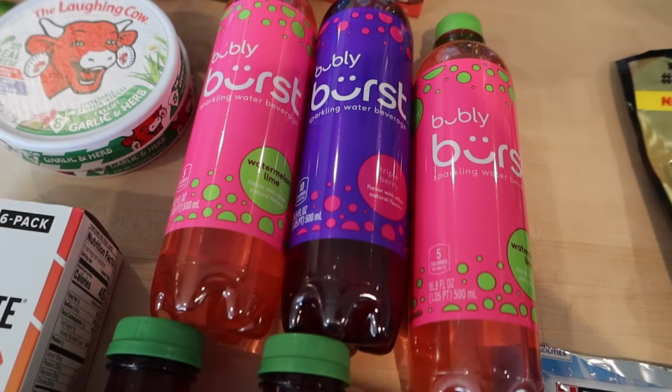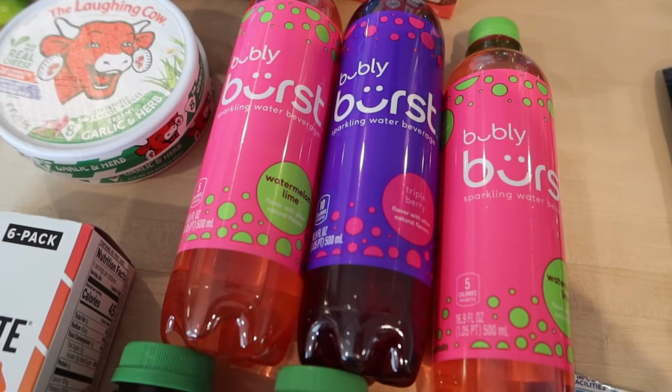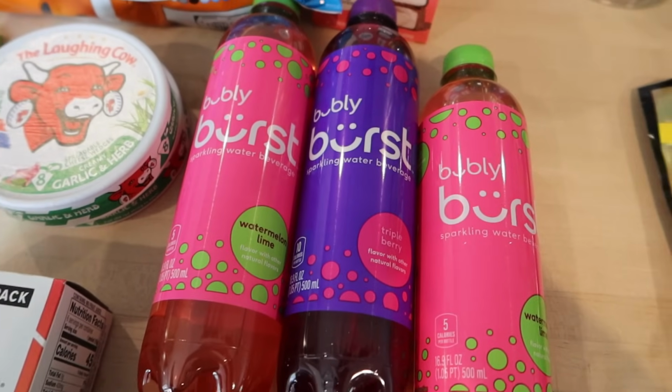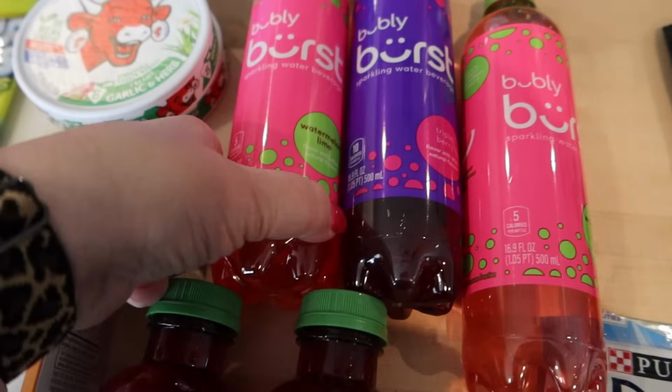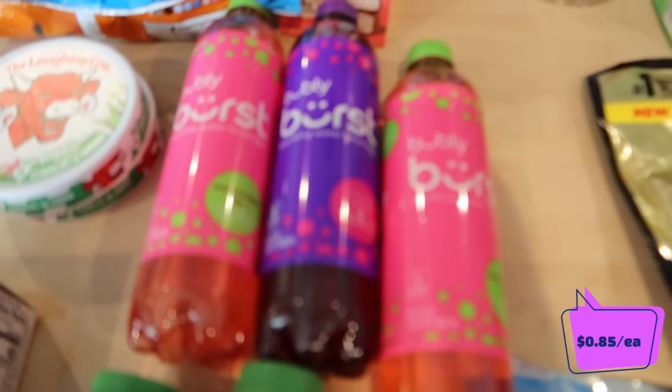And then I've never tried this bubbly, well, I've tried bubbly before, obviously, but I've never tried this bubbly burst before. So you could also get these for 30 cents off each, which I thought was a pretty good deal. So I think I'm gonna like this flavor, this watermelon lime, and then they also have a triple berry.